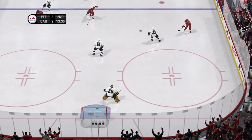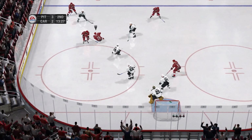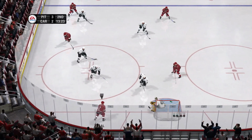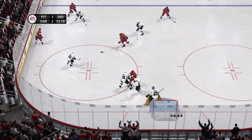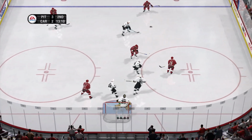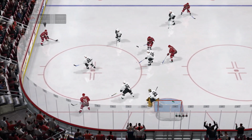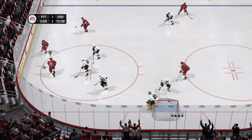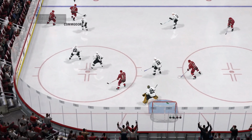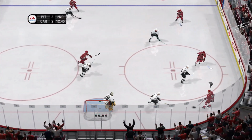Through center ice and a long pass to Stillman. That is a tough pass to make. Got that one airborne and put it right on the tape. Oh, got rid of that one in a hurry. Big time chance. Oh, what a blast. To the point. Takes a shot. Good glove save. That shot came from a scoring chance.